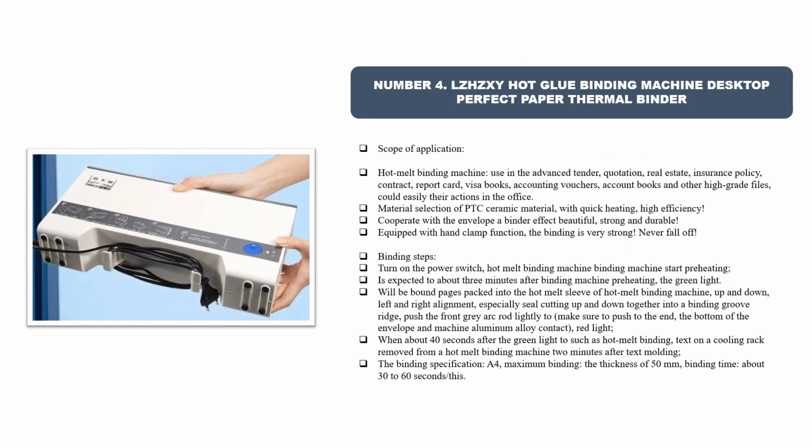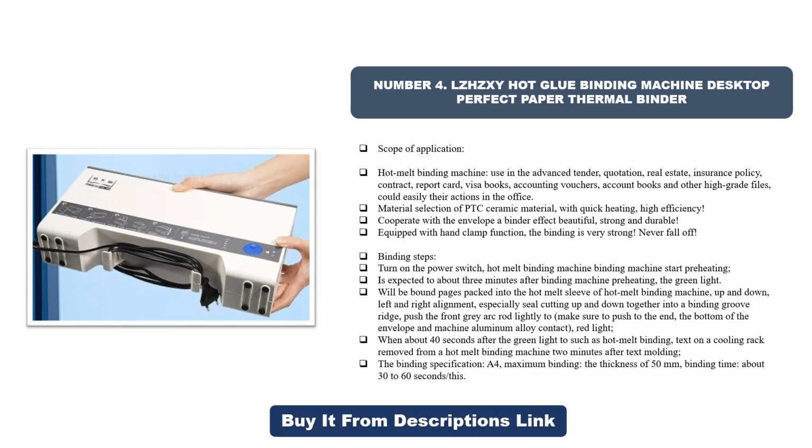Number 4, LZHZXY Hot Glue Binding Machine Desktop Perfect Paper Thermal Binder. Scope of application: use in the advanced tender, quotation, real estate, insurance policy, contract, report card, visa books, accounting vouchers, account books and other high-grade files. Could easily help their actions in the office. Material selection of PTC ceramic material, with quick heating, high efficiency, cooperate with the envelope of binder effect.